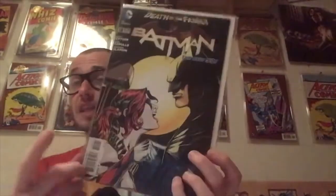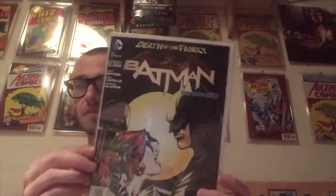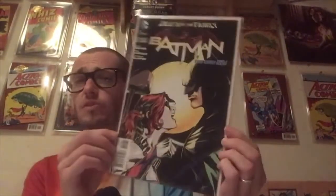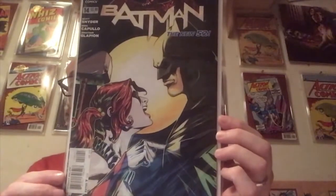This was quite a cheap variant for Death of the Family because I was trying to get the second prints and the variants for the Death of the Family run, because I don't collect Batman, but I did collect all the Batman tie-ins for Death of the Family, and this was one of my favourite variants, and I think this only cost me about £5, so that was a steal for me. Really like that.